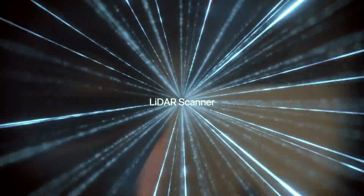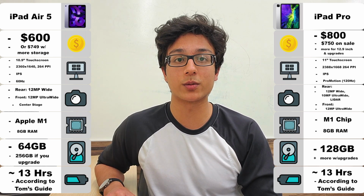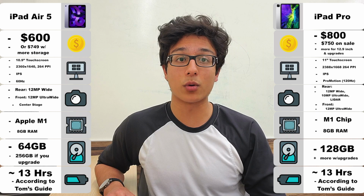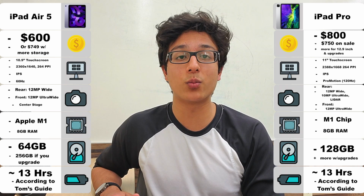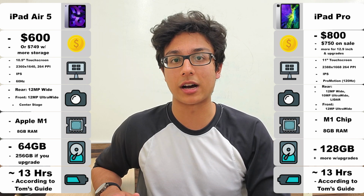But in general, it does seem reasonable to want to get the iPad Pro 11-inch over the upgraded iPad Air 5, because they have similar prices, but the iPad Pro has better features, such as Apple ProMotion, or 120Hz refresh rate, more speakers, and more cameras. However, it does come with 128 gigabytes instead of 256 with the upgraded iPad Air, so you might end up paying for something you don't really need. You see what I mean? They make you choose between having more storage and more features.